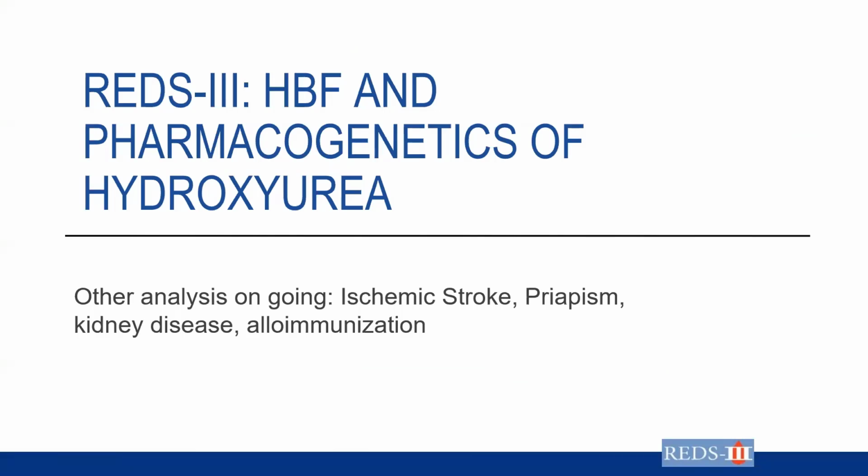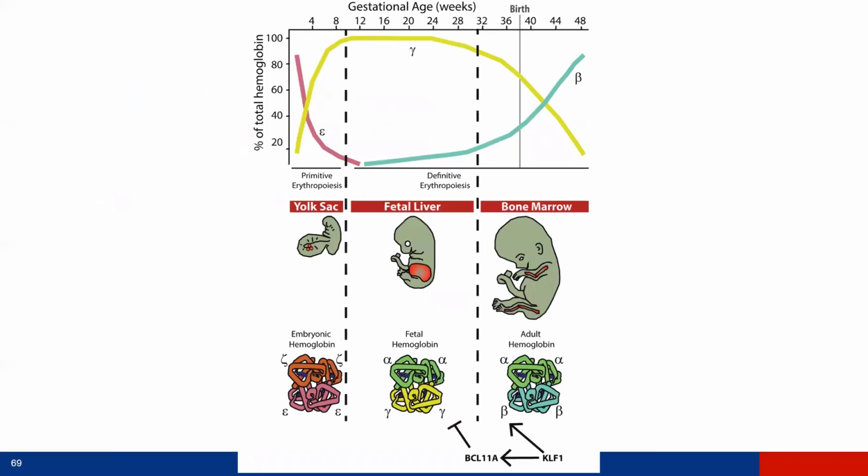Sickle cell disease, as I said, is a major monogenic disorder, but one of the major known modifiers of sickle cell disease is retention of fetal hemoglobin. The beta globin locus is actually a multi-gene cluster, and developmentally, humans begin expressing first an embryonic globin, then a fetal globin, then an adult beta globin.